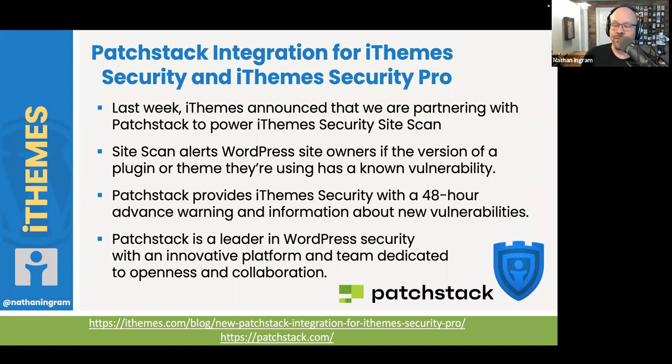One of the things that is really great about PatchStack is that we're going to get a 48-hour heads up if there's a new vulnerability. So before it even goes public, the iThemes Security Scan will know this is one of those themes or plugins that has a vulnerability that's not public yet, but if the developer has patched it, it's going to go ahead and patch it using the version management feature in iThemes Security Pro.